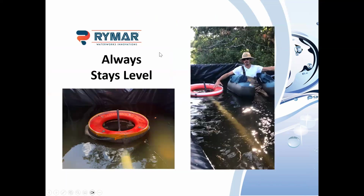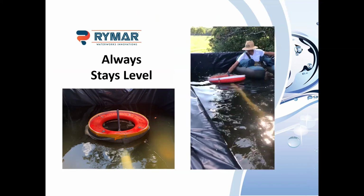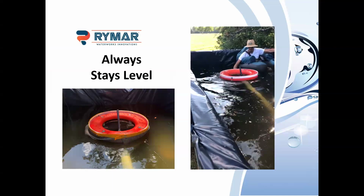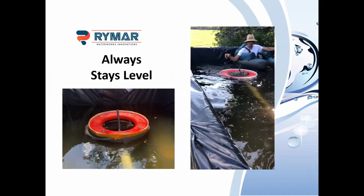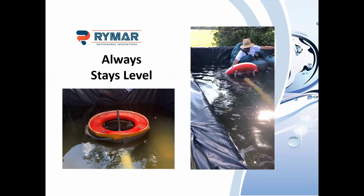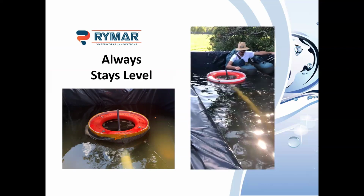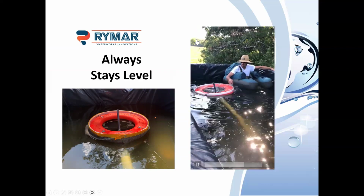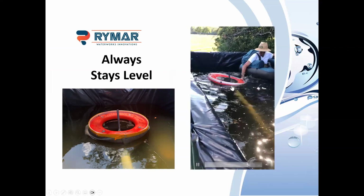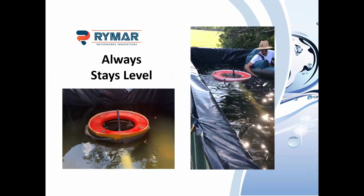And then, we did redesign our skimmer about 4 years ago, so in the 2019, 2020 timeframe. Before, we were having some installation issues where it was a little top heavy, and if it wasn't installed correctly, it could turn or flip over, really just turn to the side. So we adjusted that. We moved all the weight to the bottom. Now it always stays level and always floats correctly in the basin.